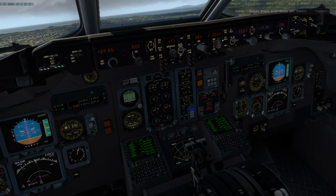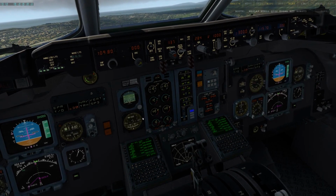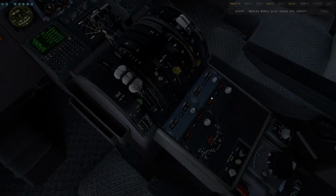Okay, we're through 1000. Autopilot is on. And let's start accelerating. So we'll go vertical speed mode and pitch down just a touch so we can get some acceleration going. Let's go ahead and switch that frequency over to departure.